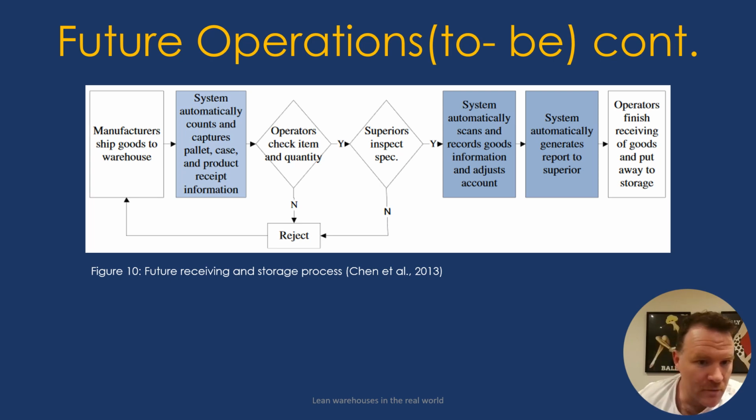The operators check the item quantity. If that comes up on the system as correct, we'll move on to the inspection phase. If not, it'll be rejected and returned to the manufacturer. Same as the inspection phase, once again, that needs to be done. If it's not identified the goods are up to spec, it will be rejected as well.